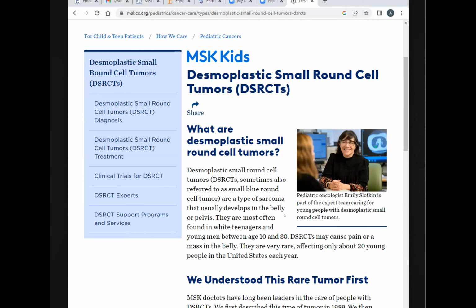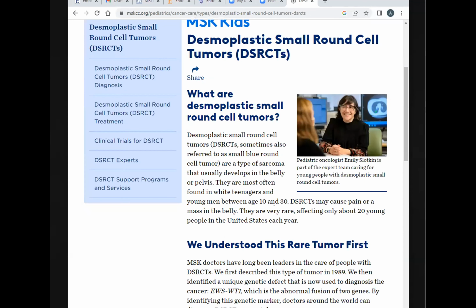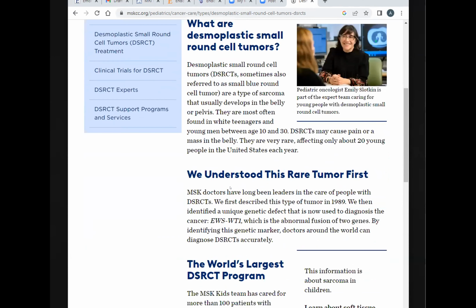This was a young patient. This looked like a very aggressive process. It usually develops in the abdomen or pelvis, and it's usually in young males between the age of 10 and 30, and also in white teenagers. I don't know why there's a particular predilection there, but that's what the Memorial Sloan Kettering site says.